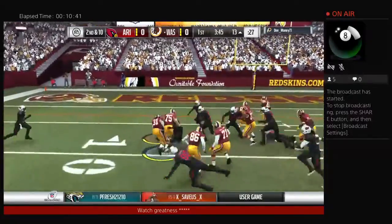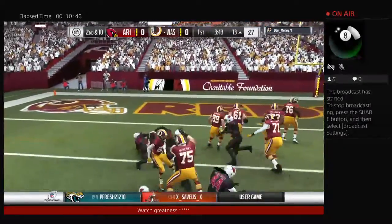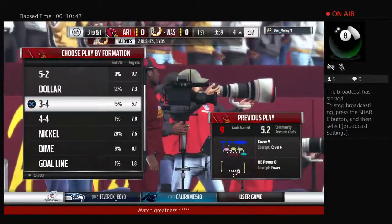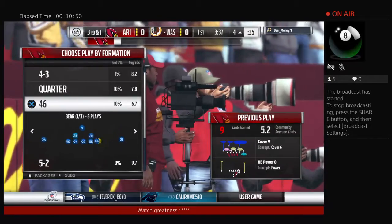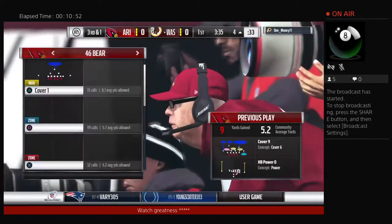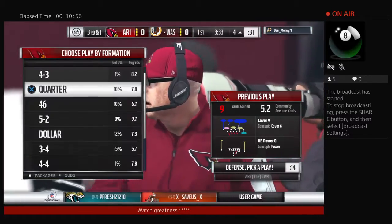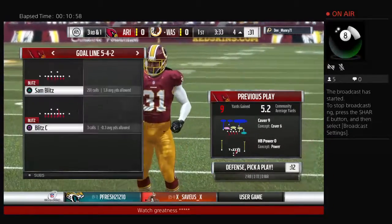On 2nd down, it's Jones. And able to get him inside the 5 here, just inside the 5 to about the 4. 9 yards on the pickup there as they'll be left with 3rd and 1. Okay, no score on that play, but this guy's been a touchdown machine all year long. You know they trust him with the football.